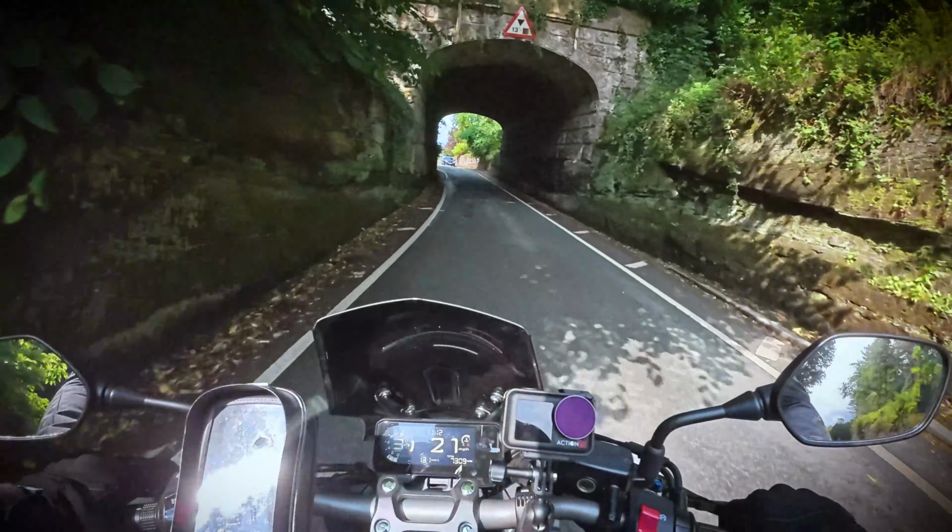Fantastic. That was lovely, that. And we're here. Horseshoe Pass.